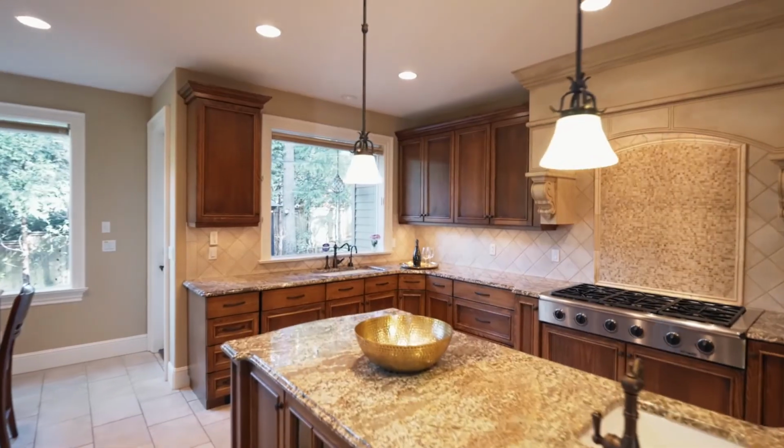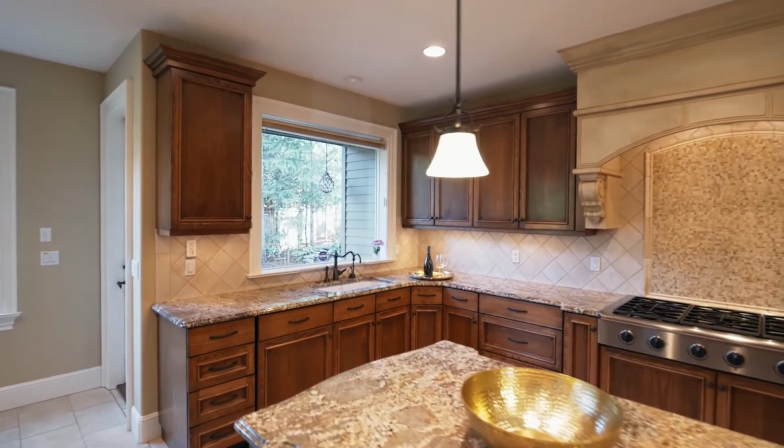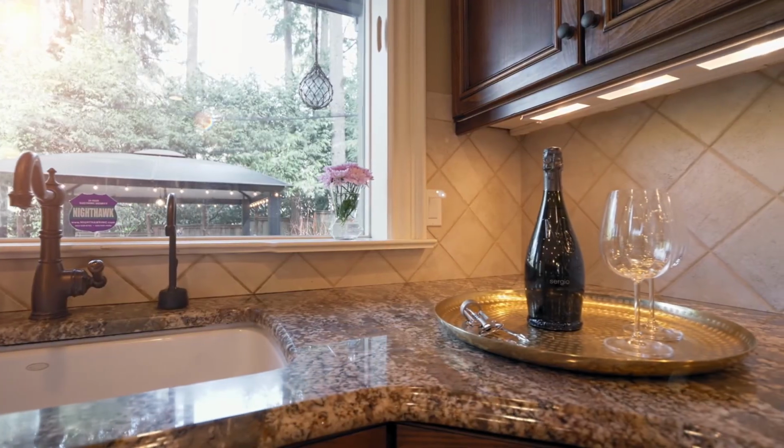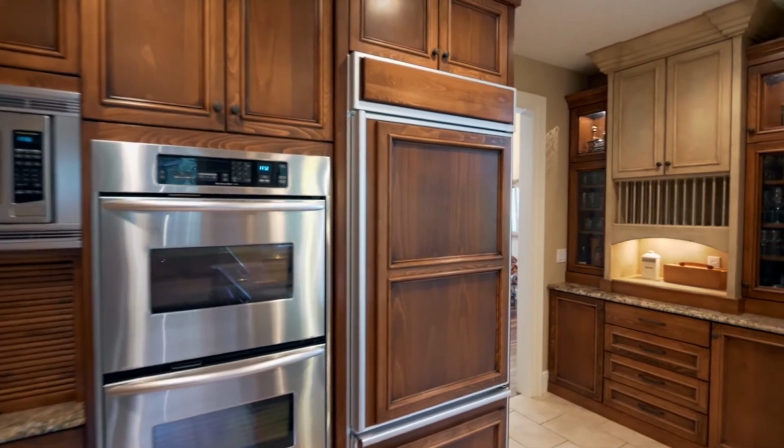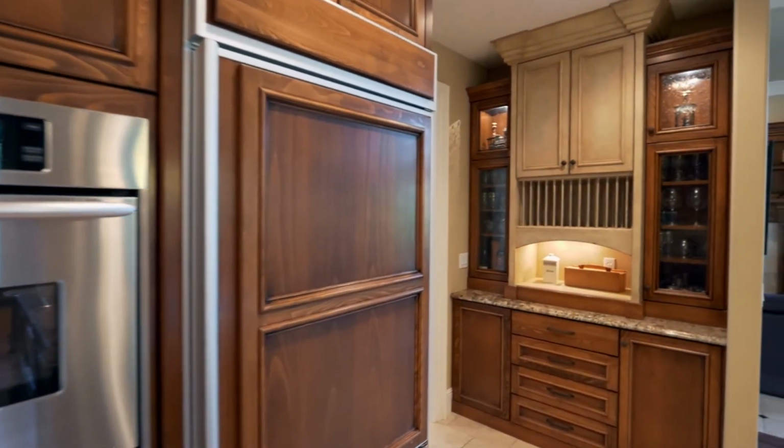It's thoughtfully designed with gorgeous slab granite countertops, a tile backsplash, soft-touch cabinets, a 6-burner gas cooktop, double convection ovens, a built-in refrigerator, and butler's pantry.